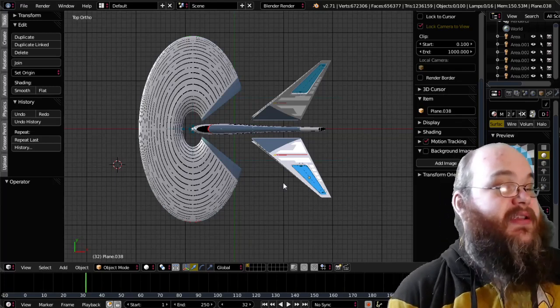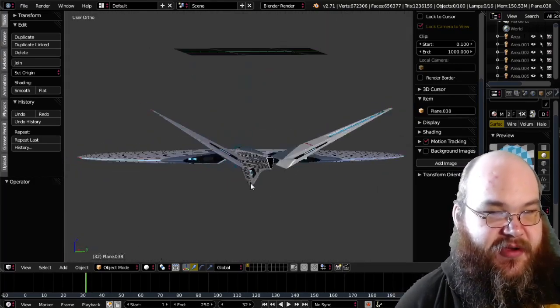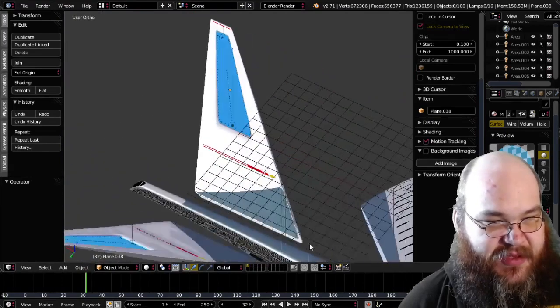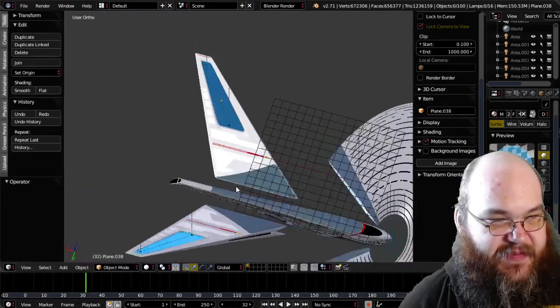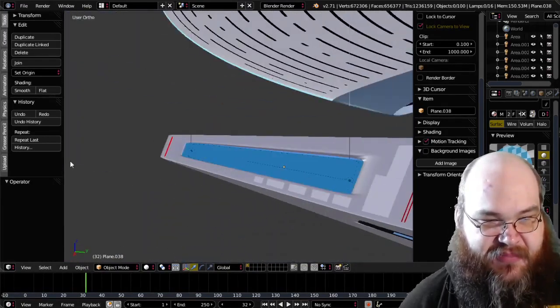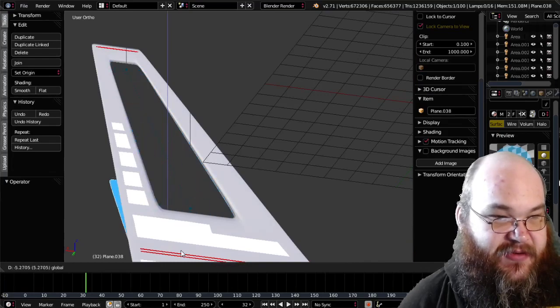So this is what I ended up with. This is using the wave drive. It's supposed to be the Enterprise, I guess. But the wave drive uses these bizarre-shaped wedge nacelles that are very big, but have this hole in them here, right? This is supposed to be a light layer, so we can just forget about that.